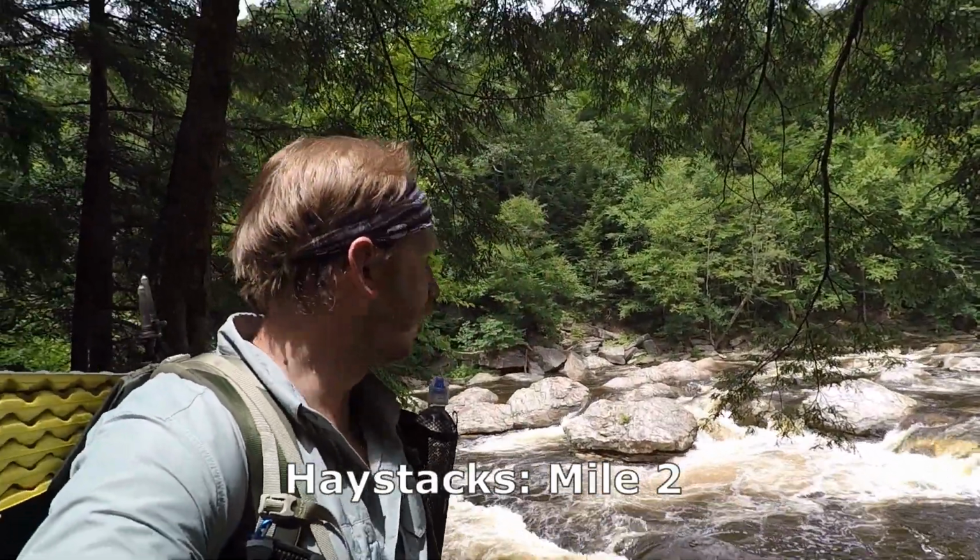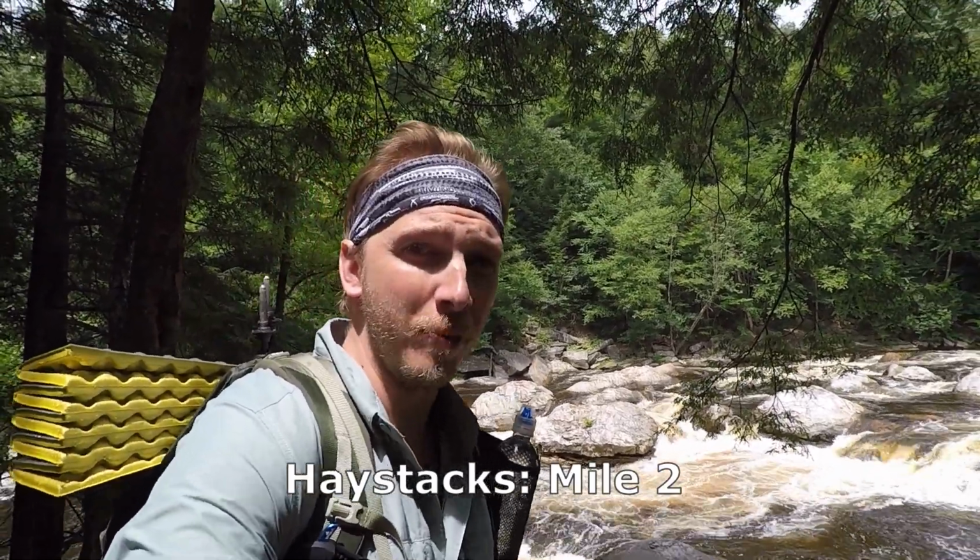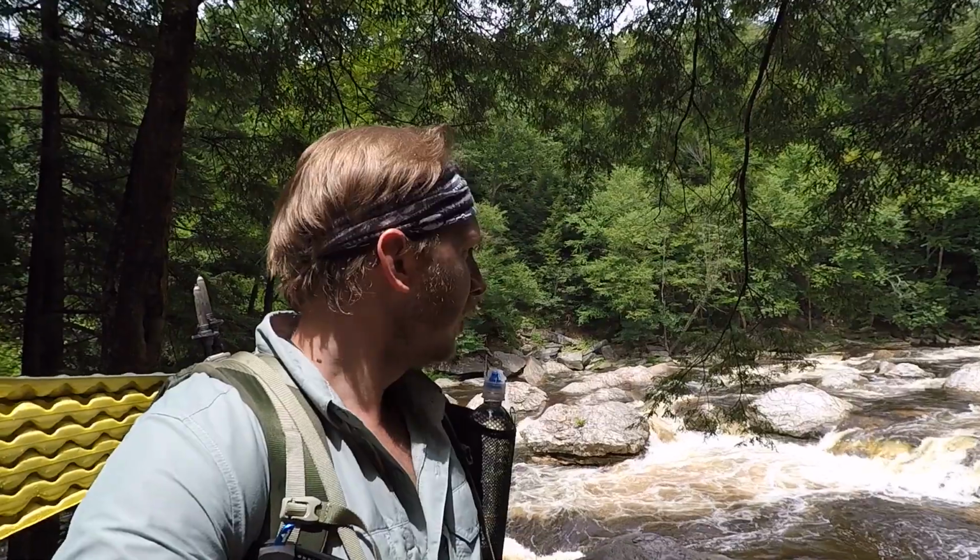This area is called the Haystacks. So a little bit of rapid action going on here. Thinking maybe a couple days I might go swimming, depending on how we feel, but got a couple more miles to get in today, and we've got to eat lunch still. So not today, but might get wet in a couple days. We'll see how we feel.